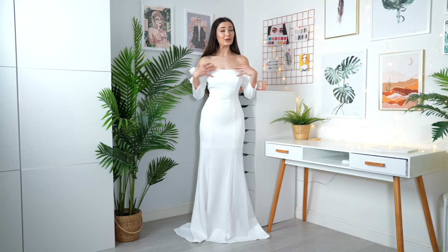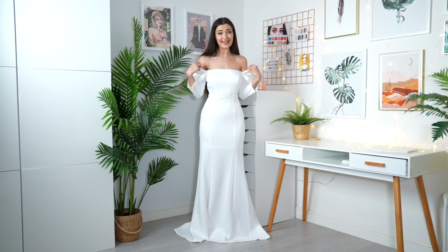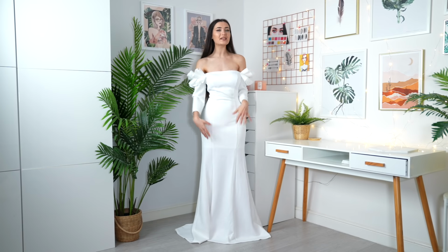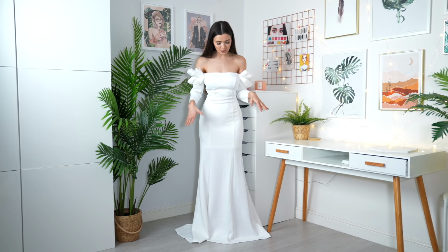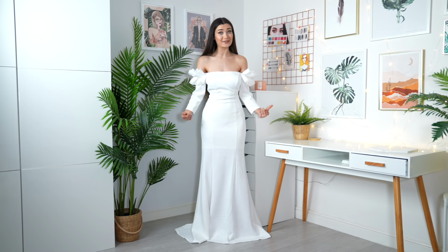Apart from that though, I really love the neckline. I love the style of the little ruffles. I think it's really interesting. So yeah, I think out of 10, I'm probably gonna give this a 7. I mean, I like the style, I like the fabric, but I do wish that it was a little bit more tailored at the bottom and that the front wasn't so long.